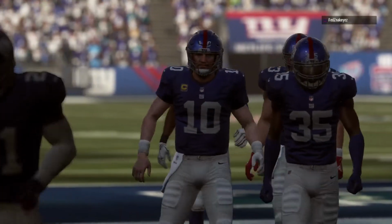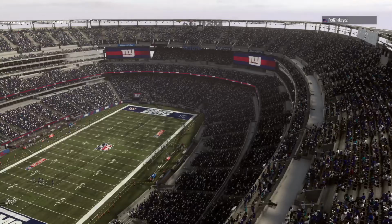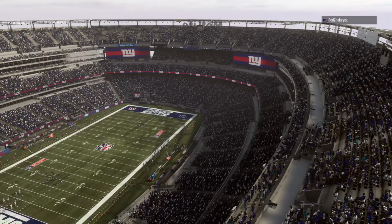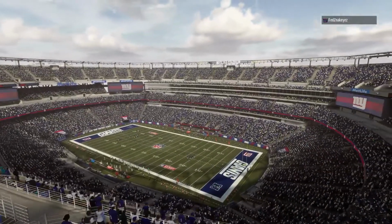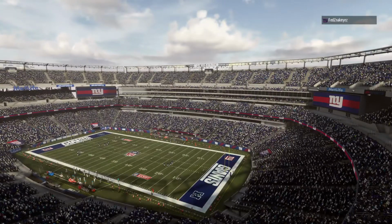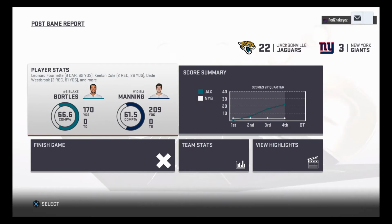So for the Jaguars, not much to complain about here. They come in and steal a victory in a tough place to play on a Sunday night. And they'll return home next week to take on the New England Patriots. Meanwhile, for the Giants, they obviously fall to 0-1 with the defeat. And they'll try to get back on track next week as they head to Dallas to take on the Cowboys.